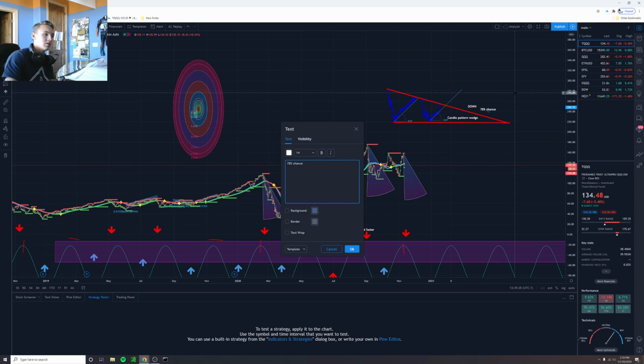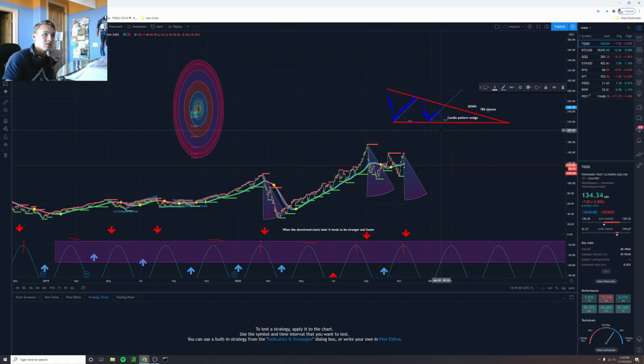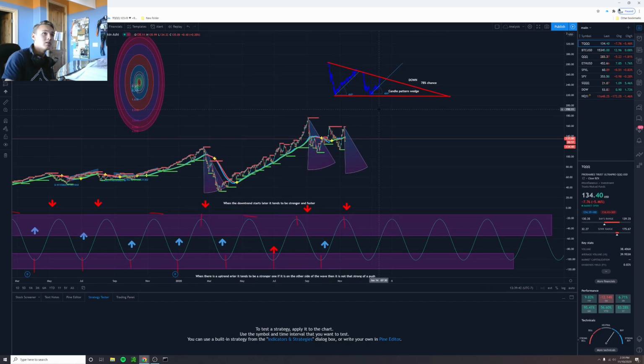By the way, if I don't spell anything correctly, please don't mind. I don't have spell checking on my computer yet. Okay, so this is basically pointing down as a 78% chance of going down. Already that right there is showing that that really freaking sucks.